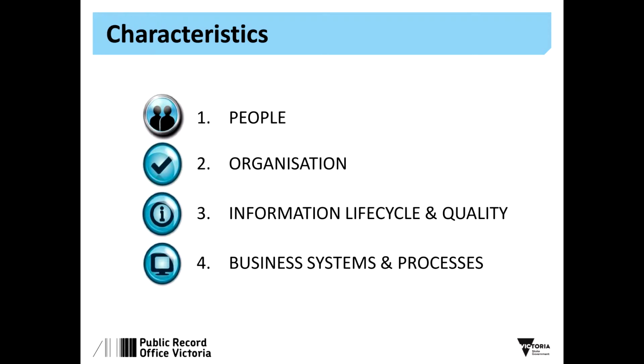Let's look at the product in a bit more detail first. There are four characteristics of information management which will be identified, assessed and reported on. People involved in the testing focus groups identified information management as a complex intersection of people's capability and capacity, organizational shape and structure, information lifecycle and quality requirements, and business systems and processes that convey this information. It is the mix of these, the levels at which they are undertaken, and the quality of that work, that determines the information management capabilities within the agency.